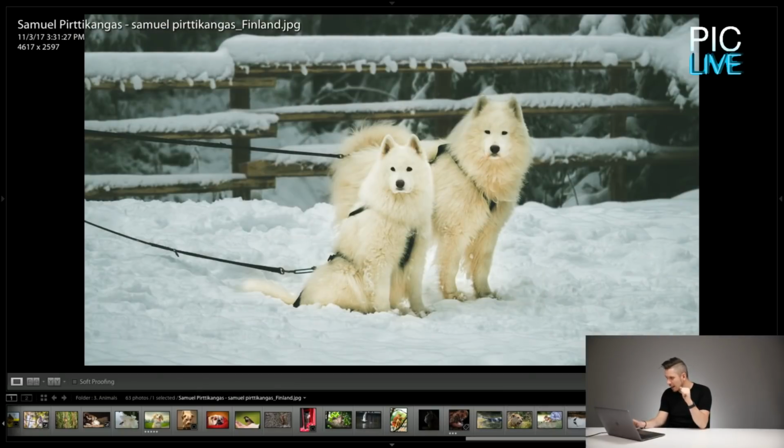And then, let me see, this one here is a great example of a challenge when it comes to shooting in snow. These dogs, in another situation, would have looked white, but here they look yellow. I don't know if they are yellow or white, but I love the photographs. You got a nice compression behind. I think it's a really great photograph.